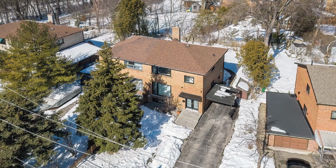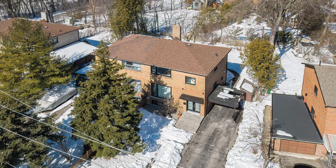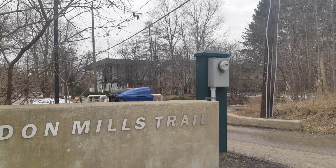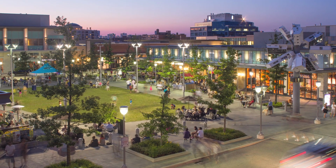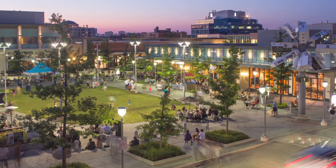This location couldn't get any better. Quiet cul-de-sac and just steps to Don Mills walking trail, great schools, TTC, and of course the wonderful shops at Don Mills.